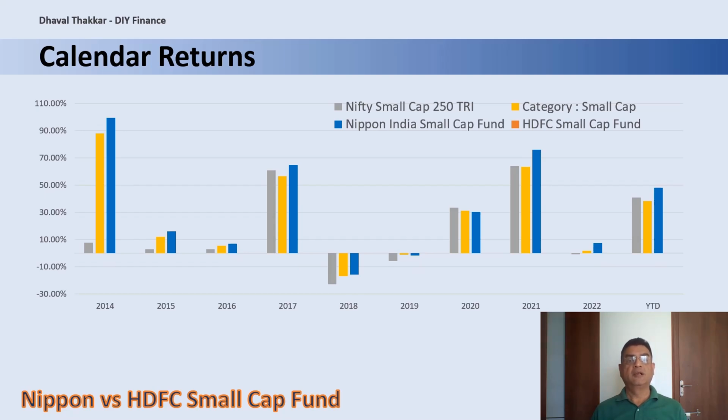Now let's look at HDFC Small Cap Fund. Here it is able to beat its benchmark 8 out of 10 times and category 6 out of 10 times, which is quite good, but here also the consistency of performance is better for Nippon India Small Cap Fund.